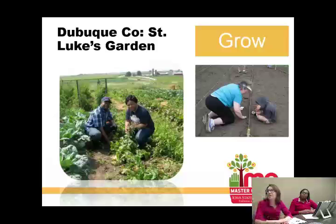And this garden is part of the Dubuque Coalition of Community Gardens, so it's part of a network of really fantastic community gardens that are helping to provide space for people to grow their own food and also provide more food into the food bank system and also to homeless shelters.